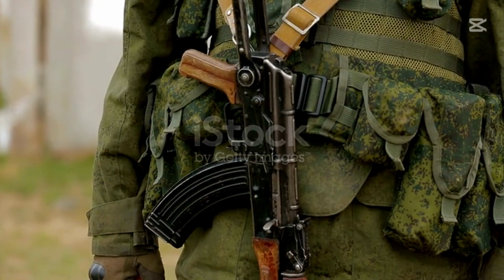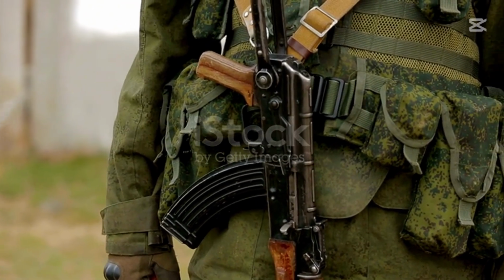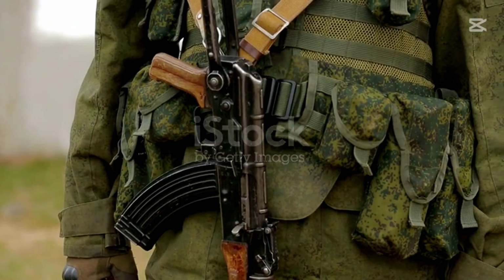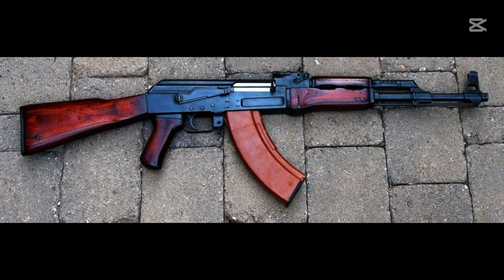Early models and refinements: AK-47, Type 1 and Type 2. The first model, Type 1, featured a stamped receiver, but due to production challenges it was quickly replaced by the heavier, milled Type 2. These early AKs saw limited action outside the Eastern Bloc, but laid the foundation for future models.